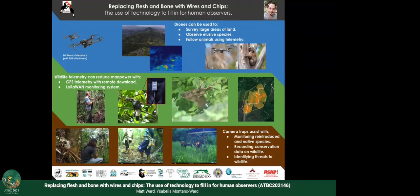Now we can track multiple animals using small tags and never break a sweat. Satellite tracking has been around for a while, but it's very expensive and often heavy with all the hardware needed inside the tags. Today, GPS loggers can be fitted with much lighter radio or GSM cell phone download options.